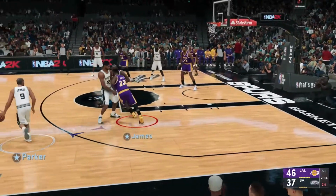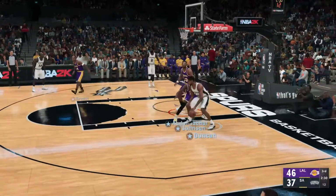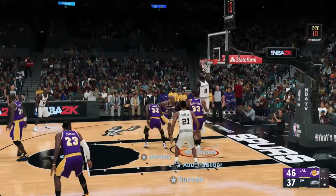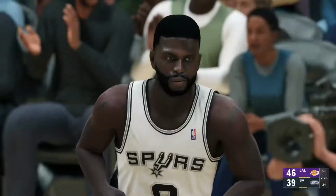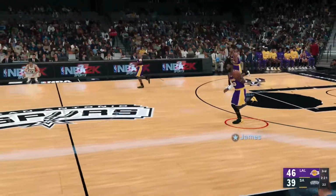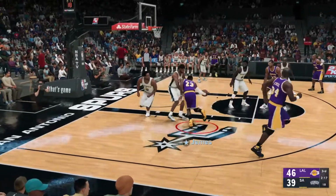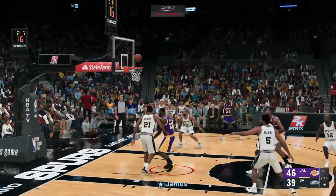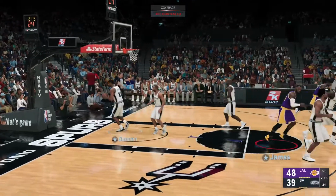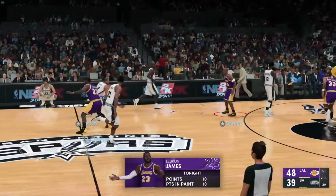Parker against James. Launches it. Here's Duncan. Give him 8. Yeah, sure. Timmy had a chance to take the shot, but he's so skilled at hitting the wide open teammate there. Gorgeous pass. James, left side. And he gets the bucket. James has got 10. Man, that's now 10 straight points in the paint.